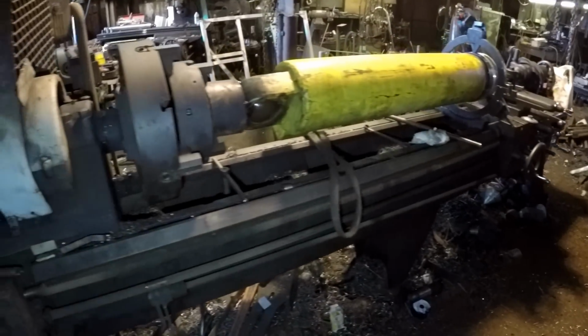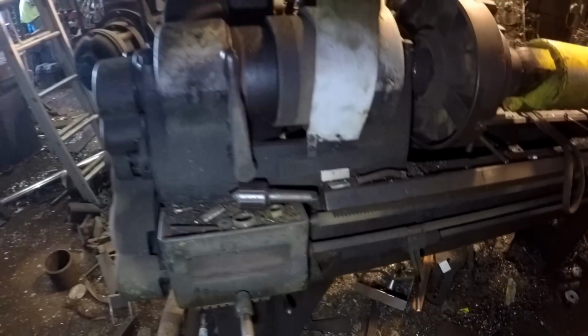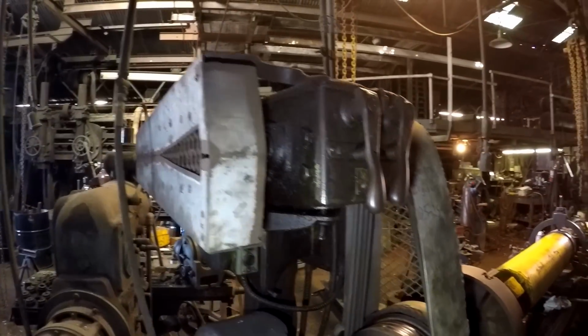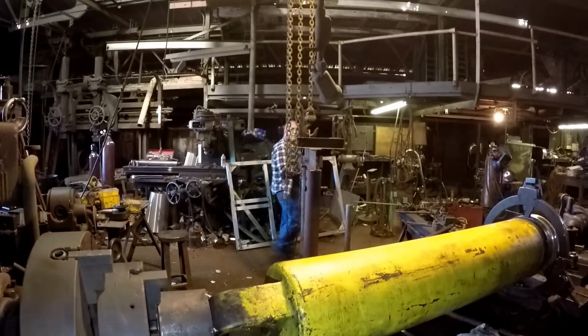So like this right here, this old lathe says Walcott Lathe Company, Jackson, Michigan, USA. I've never seen one of these before. It's got a gearbox installed up here that runs it, and he actually uses this. There's Keith Rucker over there. He's exploring also.